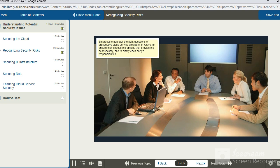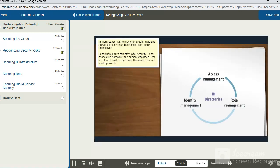Smart customers ask the right questions of prospective cloud service providers, or CSPs, to ensure they choose the options that provide the best security and to clarify each party's responsibilities. In many cases, CSPs may offer greater data and network security than businesses can supply themselves. In addition, CSPs can often offer security and associated hardware and human resources for less than it costs to purchase the same resource levels privately.